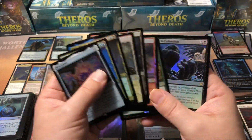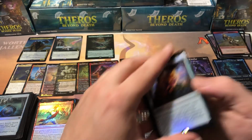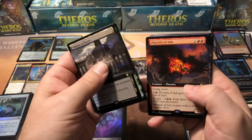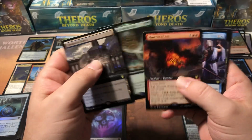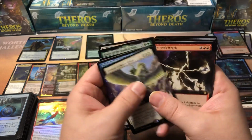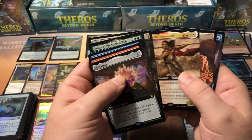The Nessian Boar and the E2 Extinction. So, really, the Dream Trawler and the Nyx Lotus were our best rare foils. Got a lot of temples. Just these temples are falling out everywhere. We got the Arasta and the Phoenix and the Protean Thermitage, Archon of Sun's Grace, Storm's Wrath, and the Nyx Lotus in the full arts, which was awesome.